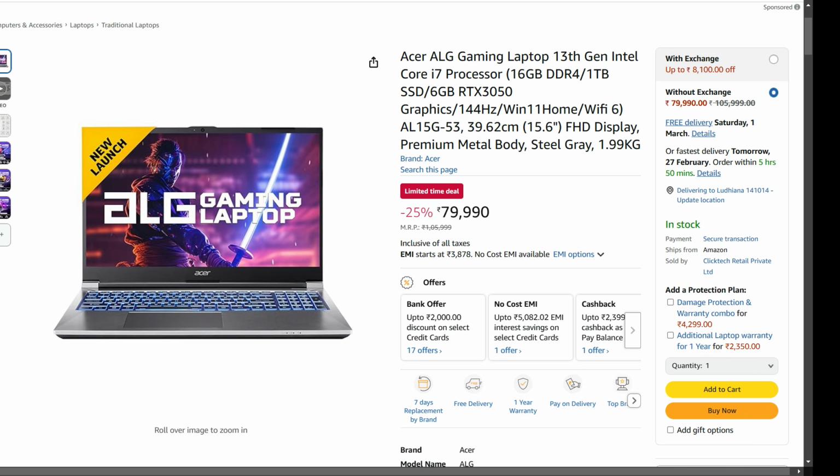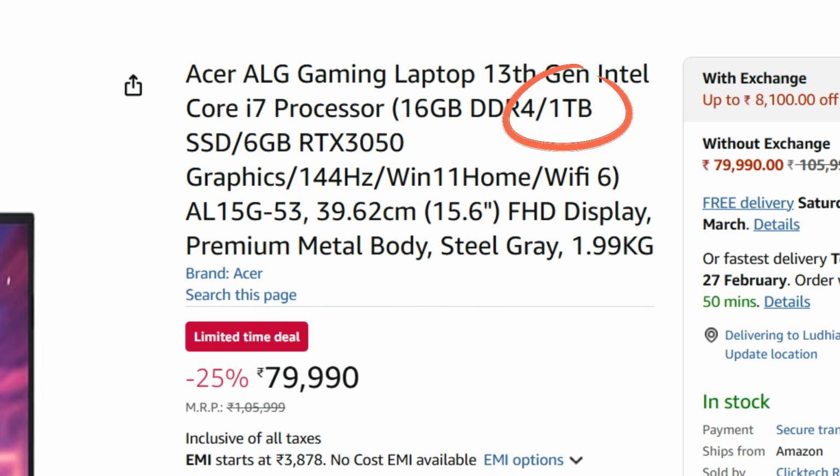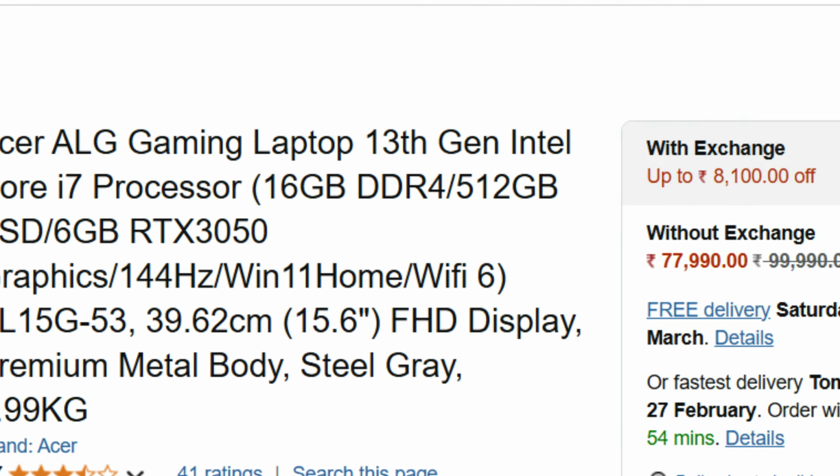This particular variant is priced at around 80,000 rupees at the time of making this video with 1TB storage and 78,000 rupees for a 512GB storage.